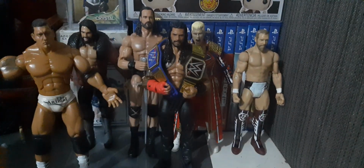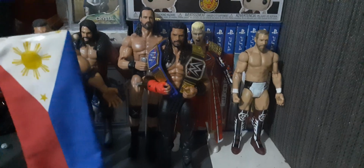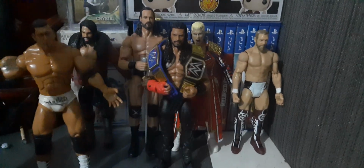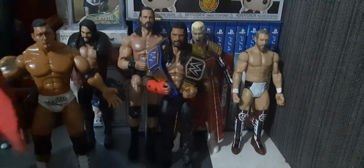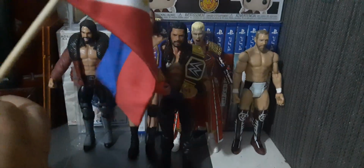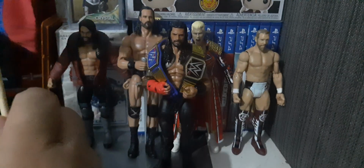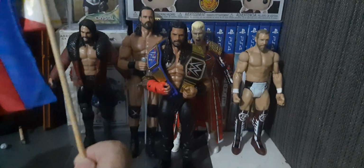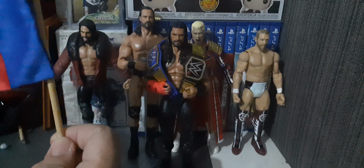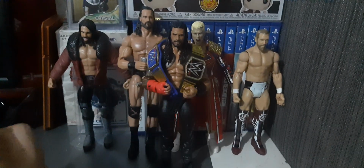I initially thought he was joking, because why the hell are you going to get this? It's not even a part of the deal, but he did give it to me after I bought Batista. So this one I just customized with a better base. Actually, this came from Chopsticks. This came from Chopsticks, man.